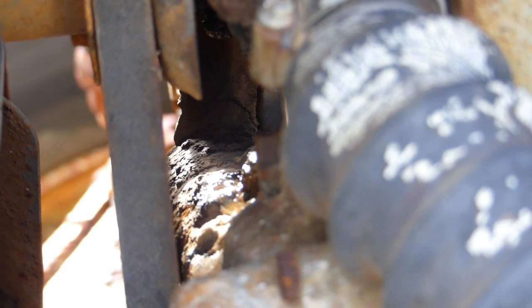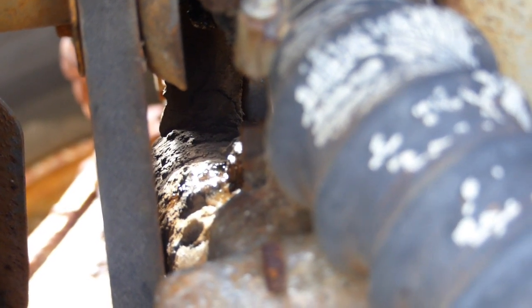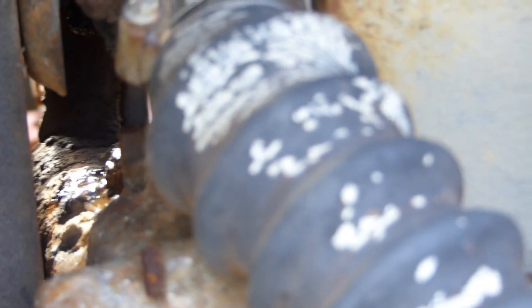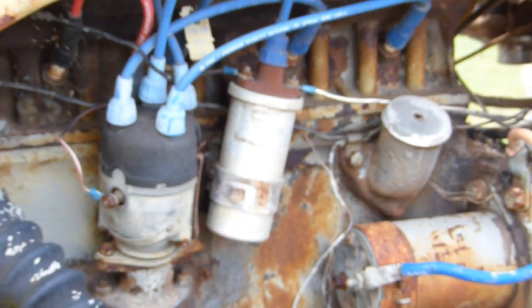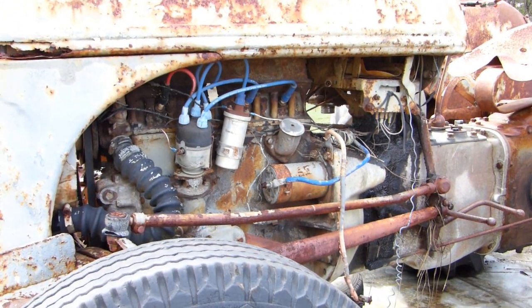And I've just pressurised the hoses a little bit, and there's a little water pump leak, just dripping away. This is a 1952 model. So, yeah, it's got a couple of years under its belt.